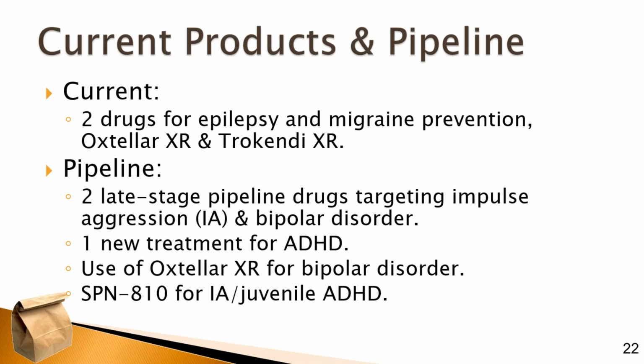So that last drug is being tested right now, and if it works for that juvenile ADHD impulse aggression market, there could be other uses for it that could be investigated by the company.